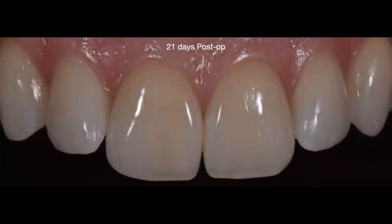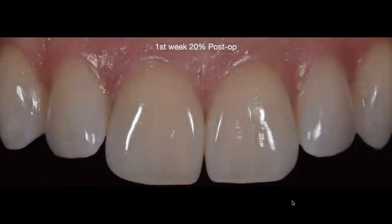This is 21 days. So now it is 3 weeks, only 8 and 9. And again, you can see that number 8 is starting to get lighter, but look at the gingival and middle third, very, very dark. I mean, very little changes there compared to number 9. So right there, I knew we were going to have an issue. We were going to have to focus more on tooth number 8 than anything else, because that tooth was going to give us the hardest time in order for us to make them both match.